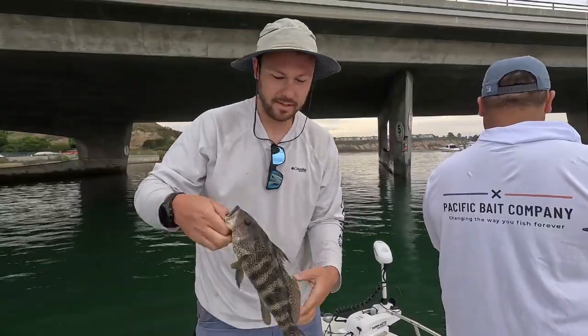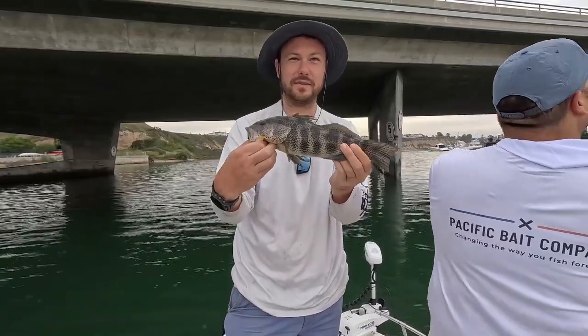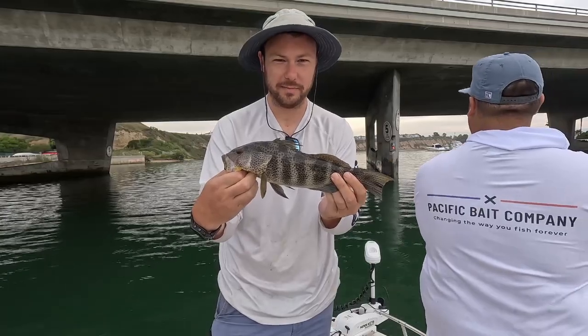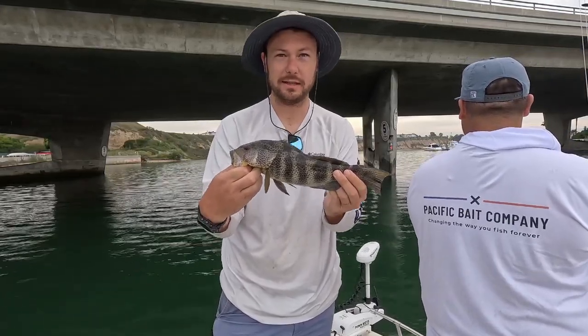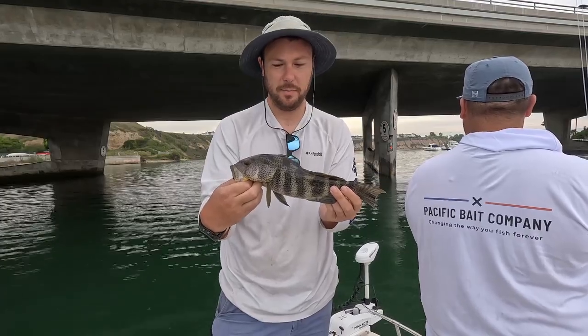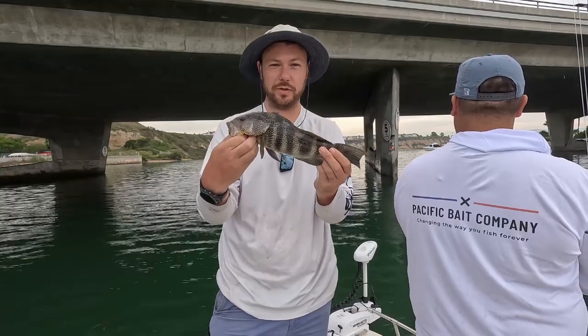All right, this is what we came for. This is a spotted bay bass. They only live in Southern California and Baja, so very little home range. I love catching these fish. It's catch and release only. This is a pretty decent fish. I'm gonna guess this is like a 12 incher.